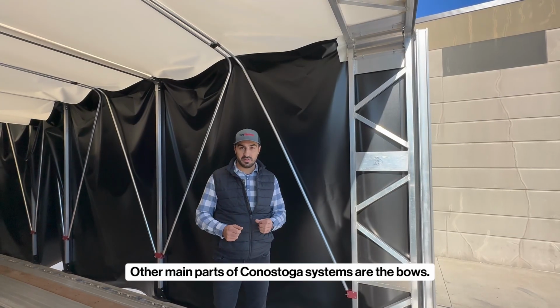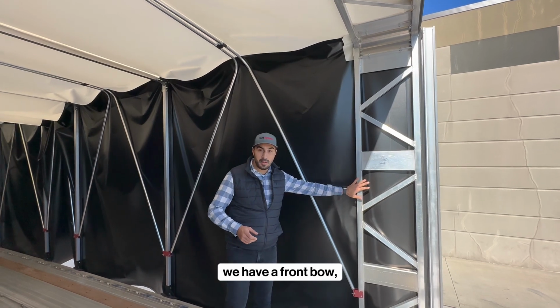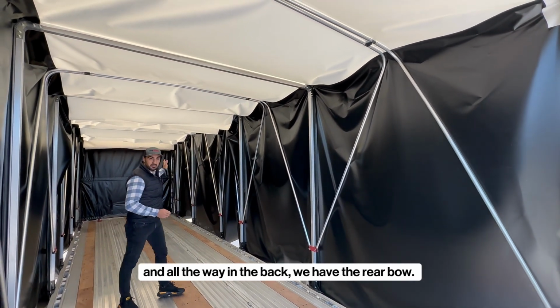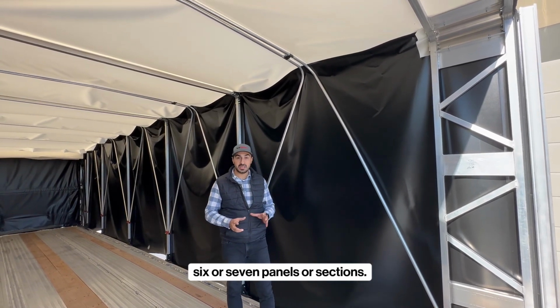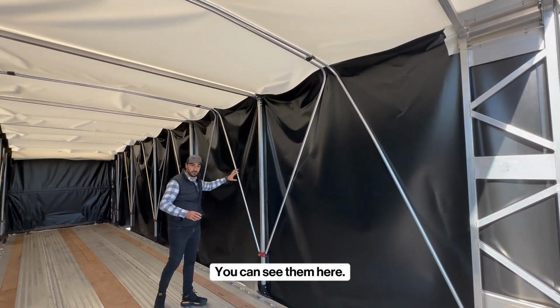Other main parts of a Conestoga system are the bows. In the front, we have a front bow. In the middle, we have a few of the intermediate bows, and all the way in the back, we have the rear bow. The sections of a kit usually consist of 6 or 7 panels or sections. You can see them here.